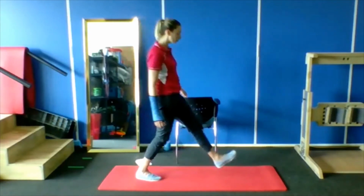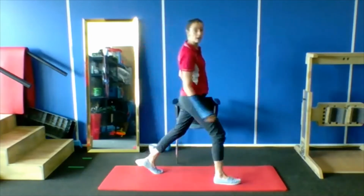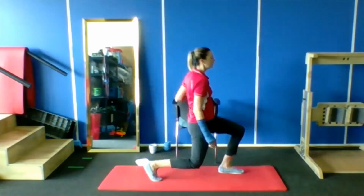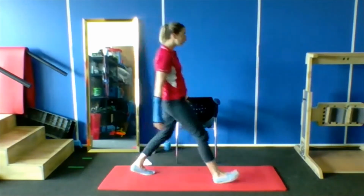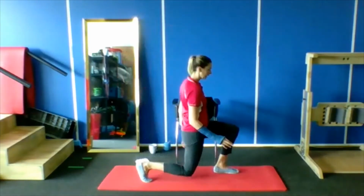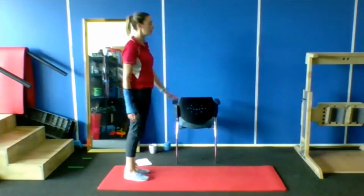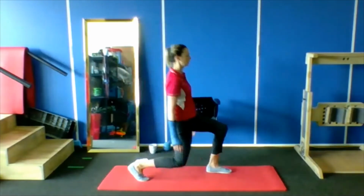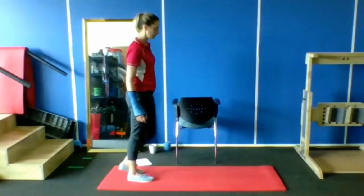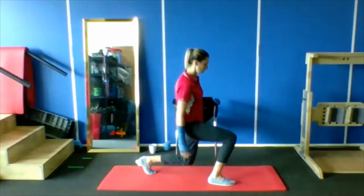All right, off we go. So we're going, sorry, I forgot to say we're alternating. So we go left leg and then right leg, okay? Whichever leg you started with. If you want to challenge yourself, this is quite easy, okay, then feel free to not hold on. But as I say, it's all good to have a fingertip or to be holding on. So we're getting that knee just off the ground. Beautiful.